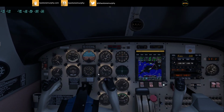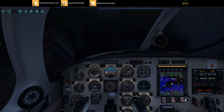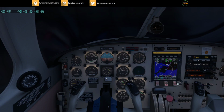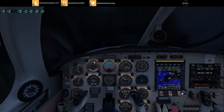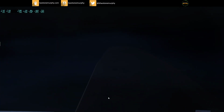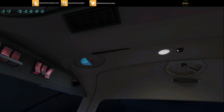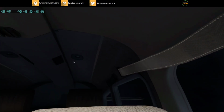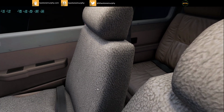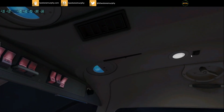Check our mixture here again. It's kind of the sweet spot there. Bring our RPM up to 25 there. Should give us a small bit of increase on our speed. We'll be breaking through the clouds soon enough. So with other bits and bobs here, we have our interior lights. It looks decent, alright.